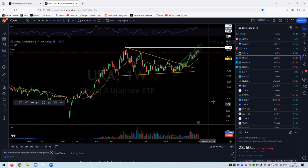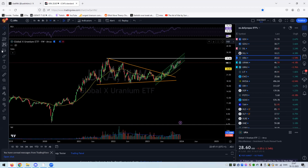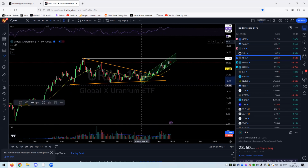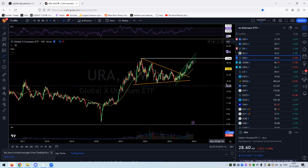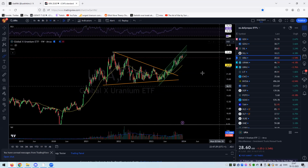URA, we want to do it like this. We are close to the 2021 highs very soon at roughly 32 bucks. We are now at 28.5. We're still within our green uptrend. That is always nice to see, and we have the 30 weekly coming up. So we are in a stage 2 uptrend, no doubt about it.